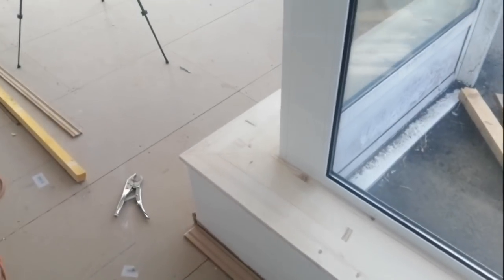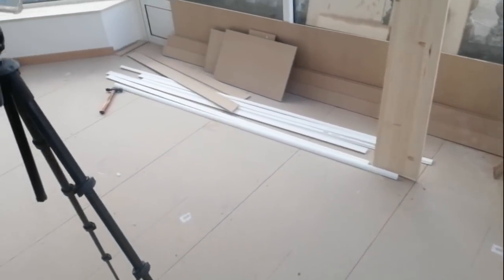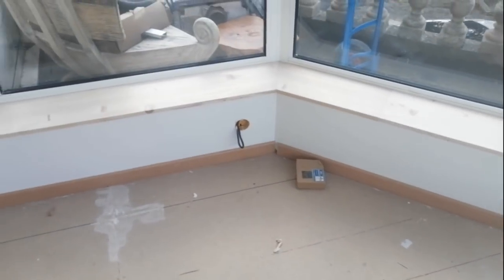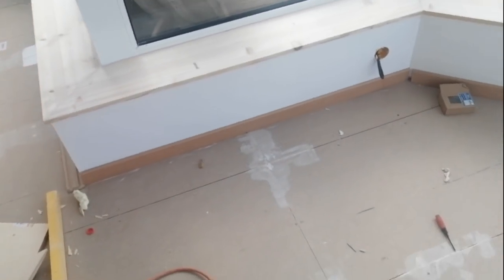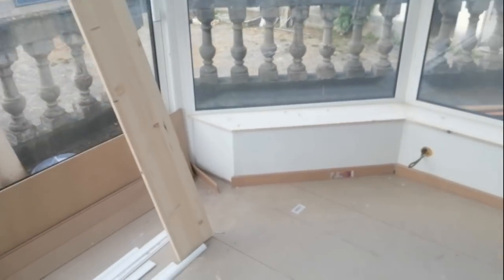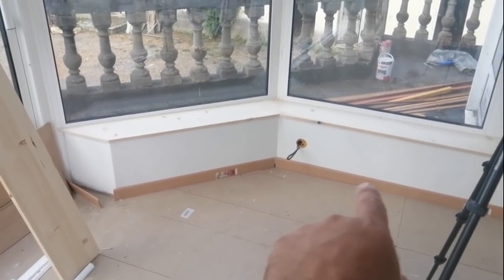Okay, so we've got the ledges all cut in. They're okay, and the same on the other side here. So the job to do now is just to try and get this softwood timber here stained as close as we can to this colour at the bottom.